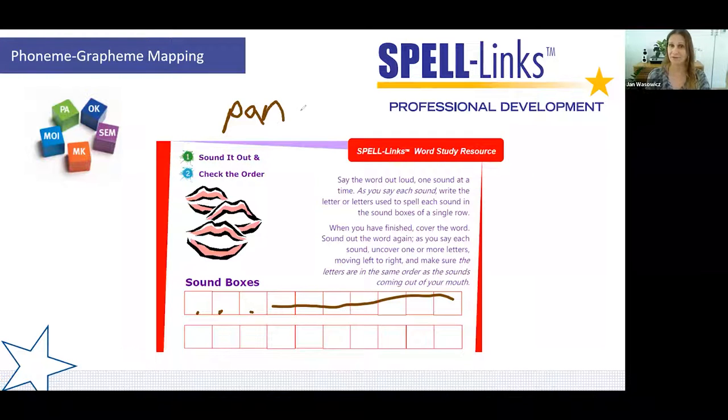Notice how I modeled phoneme-grapheme mapping for my students, and that's simultaneous saying of the sound and mapping the letter. All right, and then I want my students to look up here and sound out the word again. Oh, and I'll use it in a sentence, or I might ask them to use it in a sentence, depending on time and goals. If they're working on oral language expression, I definitely want them formulating sentences.